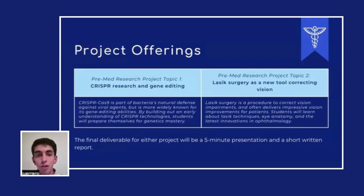I picked LASIK surgery because I think it's something that applies to a lot of different people. But if there are students who are looking to explore a different kind of surgery or new medical advancement, for instance, Tommy John surgery, right? It's a surgery commonly used for athletes. ACL repair surgery is another surgery used for athletes. Or if there's another specific surgery that students are really interested in pursuing, I'm happy to be a mentor in that as well. As someone who's been involved as pre-med in college, I understand that there's a lot of different facets about medicine that are really interesting.